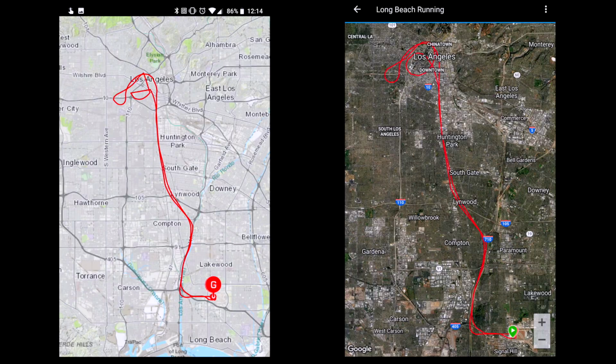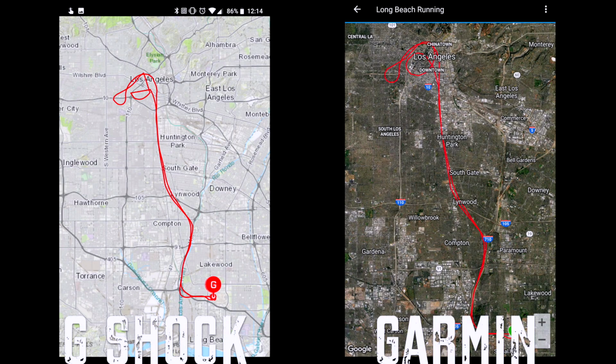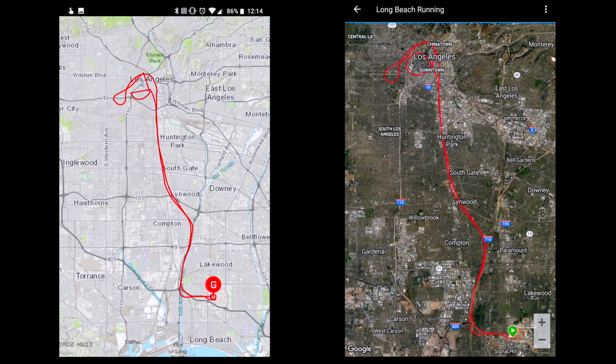That was an awesome helicopter ride. So how good did the GPS actually stack up between the two watches in that ride? Well, when you take a look at these two map examples here, you can definitely see that the G-Shock jumped around a bit. That sharp line on the very north part of the map. Overall, I feel that the Garmin has definitely a more accurate GPS in that comparison, and it wins out.